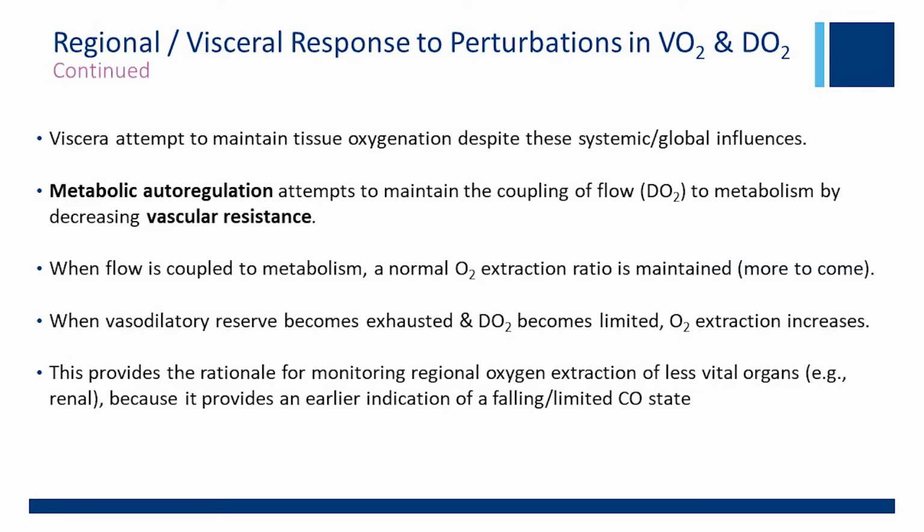Susceptible viscera attempt to maintain tissue oxygenation despite this systemic response. Metabolic autoregulation refers to the process by which tissues intrinsically attempt to maintain blood flow and oxygen delivery by countering these systemic influences and decreasing vascular resistance. When blood flow is coupled to metabolism, a normal oxygen extraction ratio is maintained. We'll discuss the oxygen extraction ratio in just a moment.